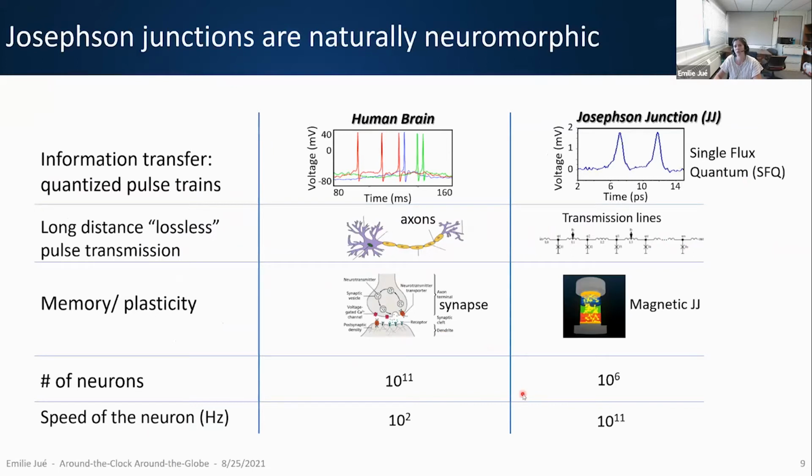So why do we want to work with Josephson junctions? We all do magnetism, so why am I moving to superconductivity here? Well, it turns out that the Josephson junction is naturally a good candidate for neuromorphic computing. For example, in the same way that the brain can transfer information with quantized pulses, the Josephson junction can naturally emit quantized spikes that we call single flux quantums. On the other hand, the brain transmits information over long distances through the axons, which are lossless lines. In the Josephson junction world, the spikes can also be transmitted over long distances with transmission lines.